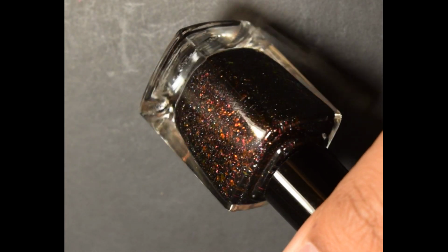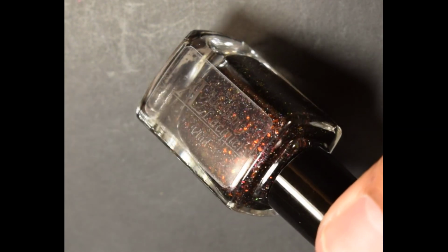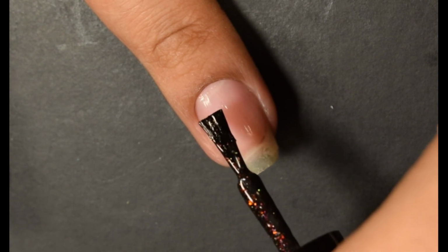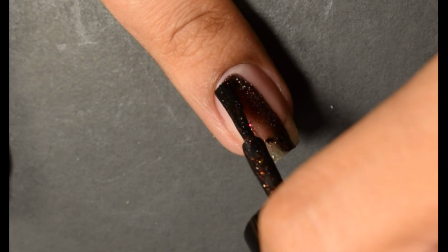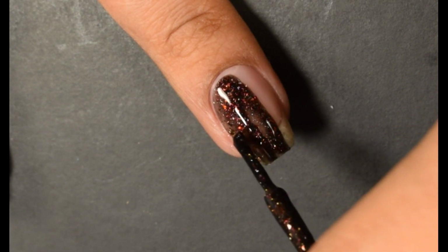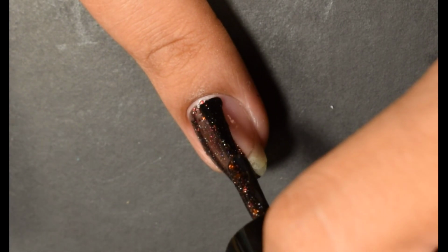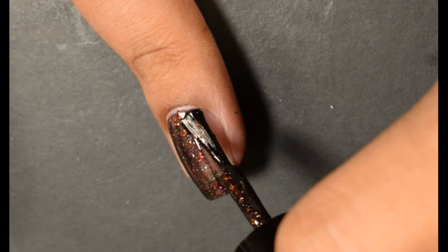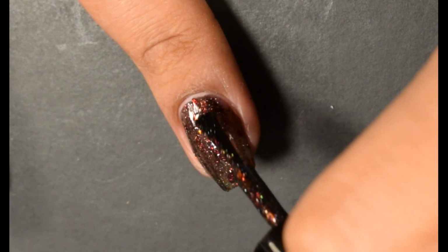Up next we have Vlad. This is described as a black jelly that contains red, orange, green, and gold chrome flakes with red shimmer and scattered silver holographic flakes. This one started off just a touch sheer to me, but the buildup is totally worth it. Overall, the appearance is very vampy, but those flakes just steal the show.